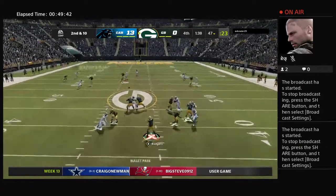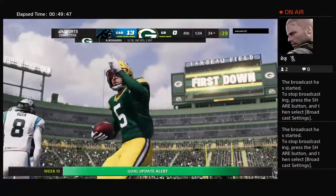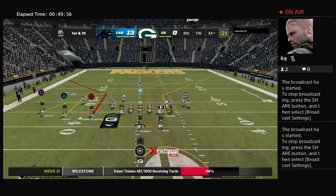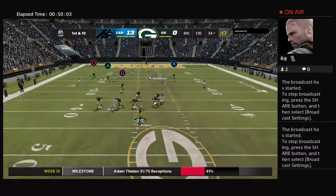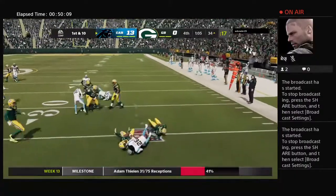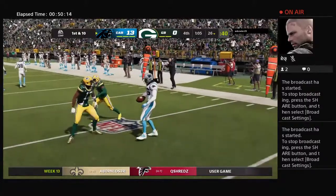Here's Rodgers to throw. That is caught by Thielen. And they're going to have another first down as the tackle's made at the Panthers' 34-yard line. On play action, Rodgers. And this is intercepted, and that should do it. Dante Jackson picks it, and the Panthers are going to have it here just past the 25.